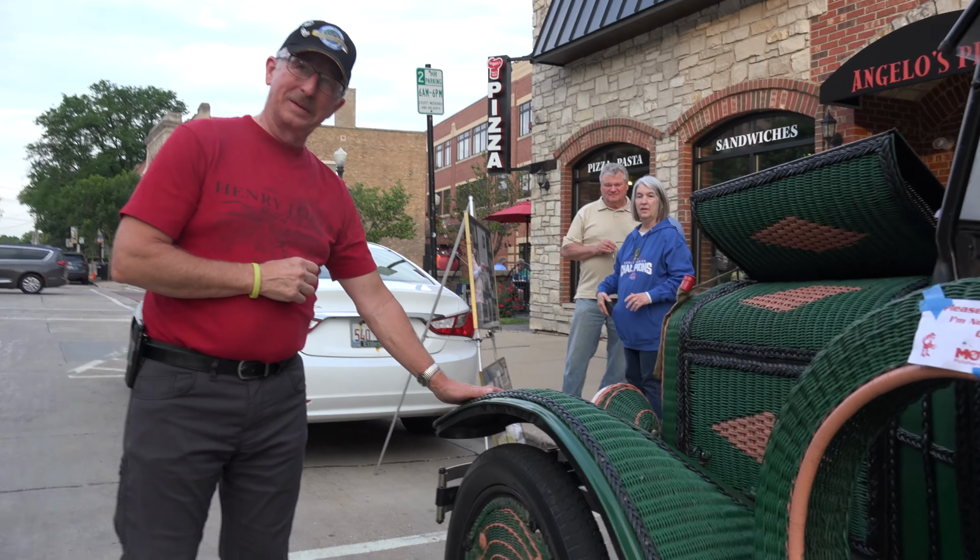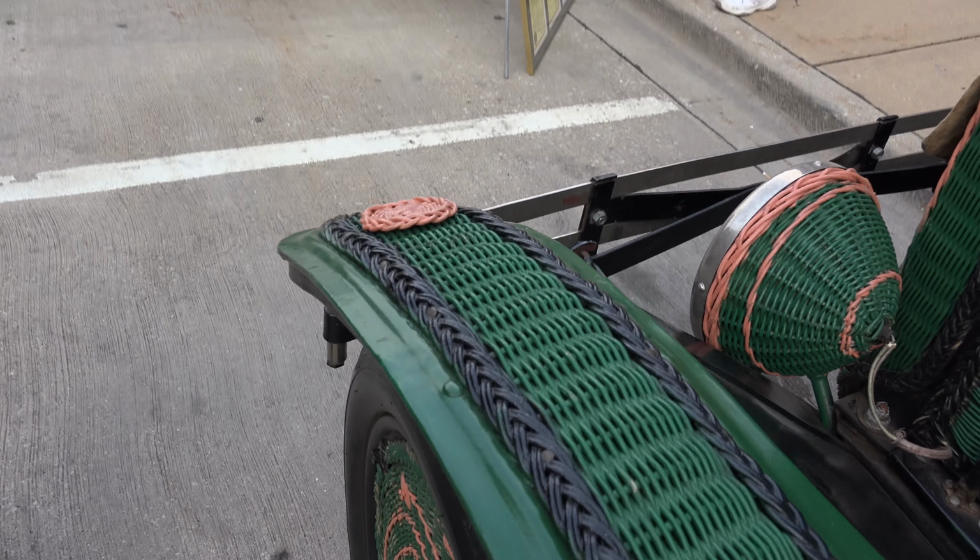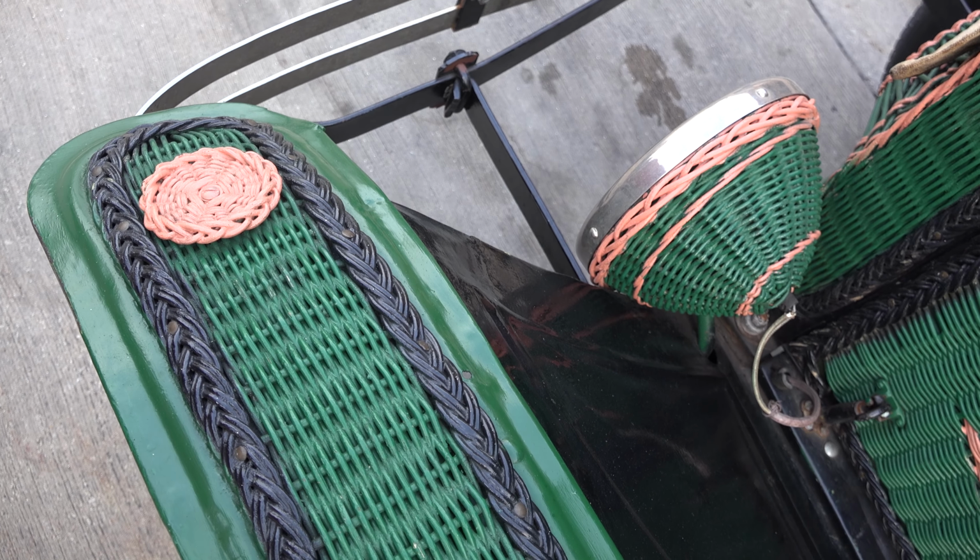Even the highlights are something that shows up on their baby buggies and on some of their other products.